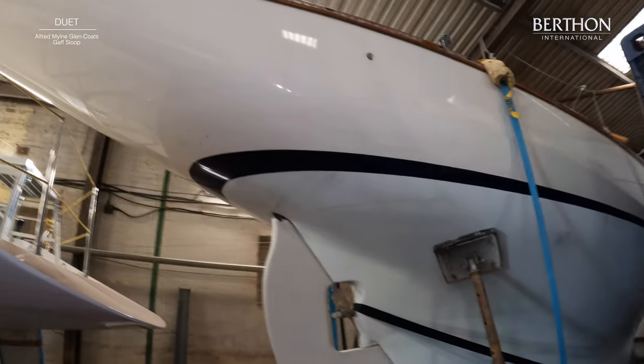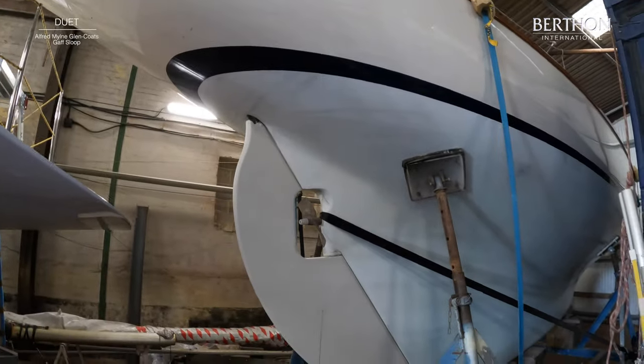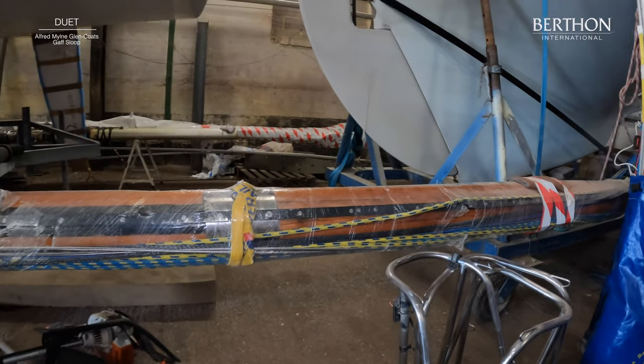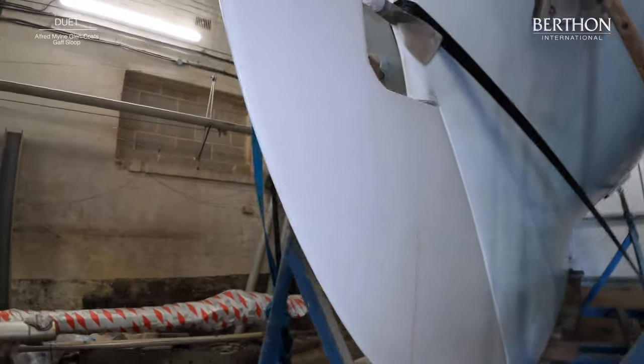Her hull lines are beautiful, as many racing yachts of her era were. Duet has her own custom cradle for storage and transport, which is not the one that she's in on the video, I'm afraid. The finish of the underwater surface of the yacht is as good as the best Grand Prix racing yachts.